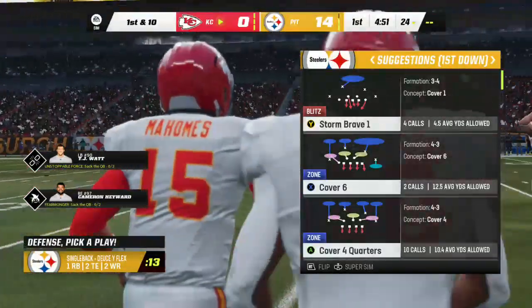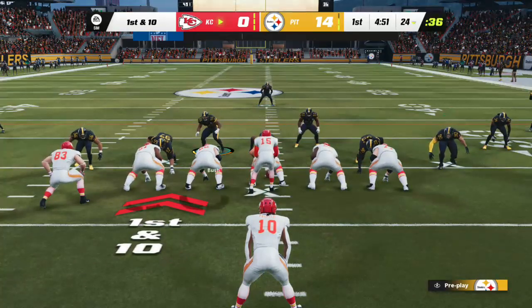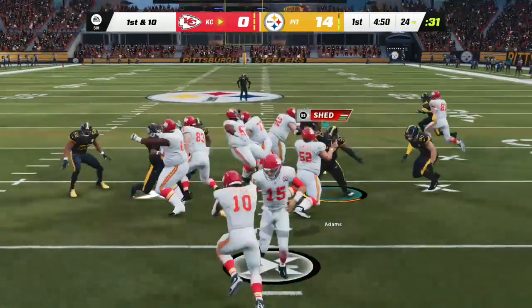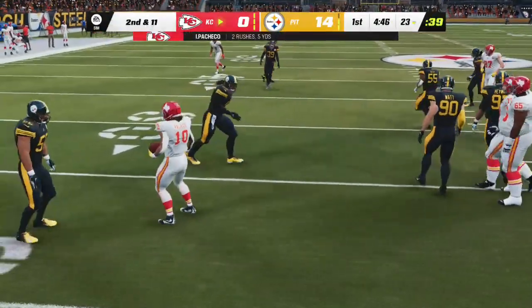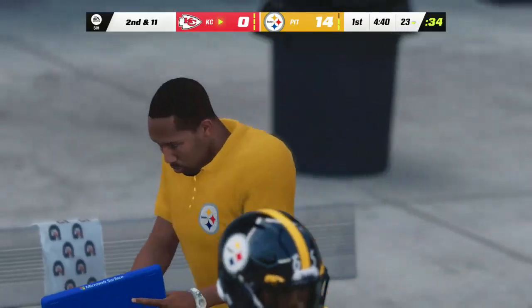Here's the Kansas City offense now as they get set to take over. They find themselves in a good-sized hole early on in this game as they come up on first down. They'll start this drive out on the ground. And he is going to lose yardage here. He'll lose a yard there, and it's 2nd and 11. That was well played there defensively.